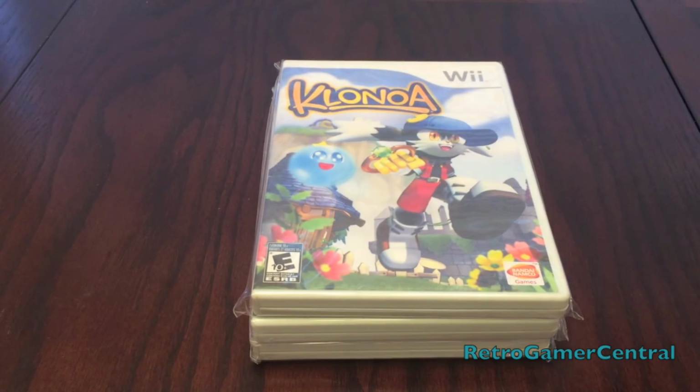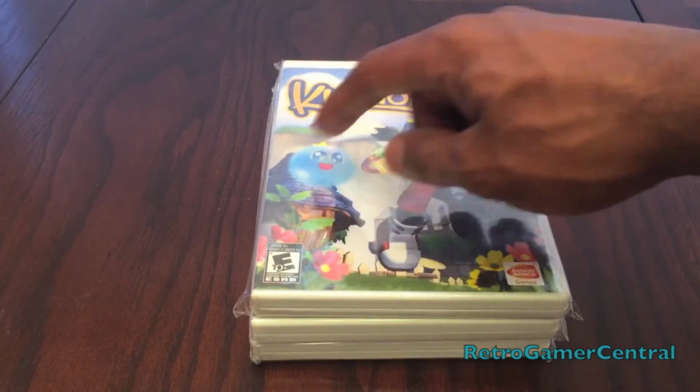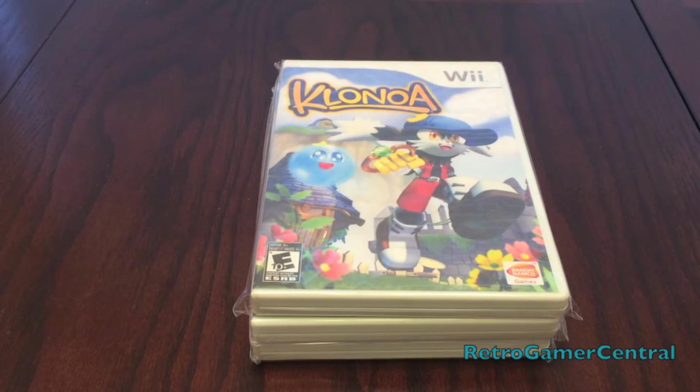Got Klonoa. He's like some type of cat-rabbit combination creature, at least he looks like it. He can kind of flutter jump with his ears. He has his power ring, and Hupo kind of powers the power ring, and you can air shot enemies and double jump and stuff like that.